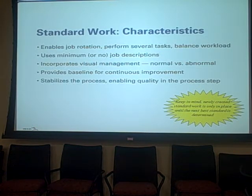And this is, again, just reiterating a point I've made two or three times now, keeping in mind that newly created standard work is only in place until that next best standard is developed or determined.